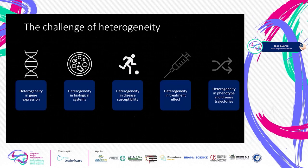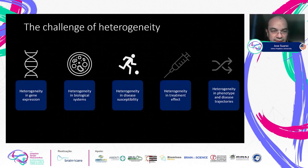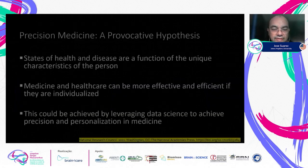There's also the challenge of heterogeneity, as I mentioned before. And by that we mean heterogeneity in gene expression, heterogeneity in biological systems, heterogeneity in disease susceptibility. As you can see, not everybody will respond the same to specific treatment. There's the issue of heterogeneity in treatment effect. Not all patients respond the same. And of course, heterogeneity in phenotype and disease trajectories. And I think these are the challenges that we need to address as well.